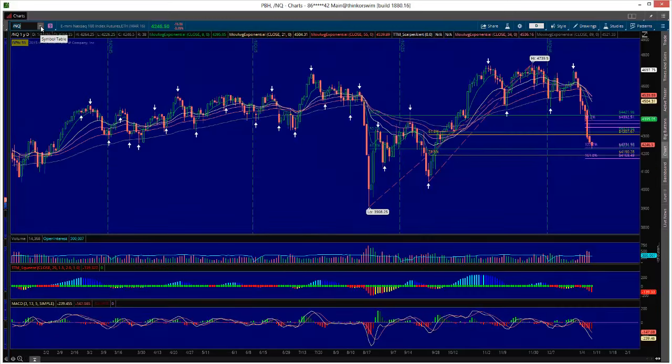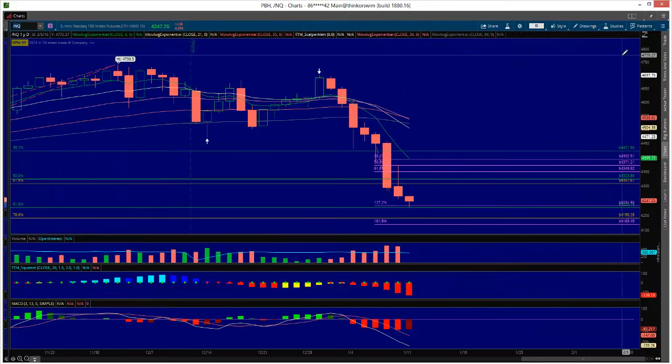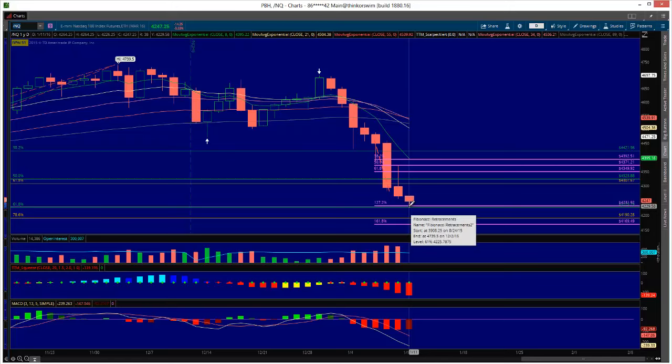Once again, you can see, because I play the NASDAQ, I have better luck, better results playing the NASDAQ. So I watch ES, but I play the NASDAQ more. With that said, you can even see where I had some fib extensions drawn. And it touched right there to a T on the money. That's a 618 retracement. That's also a 127 extension.